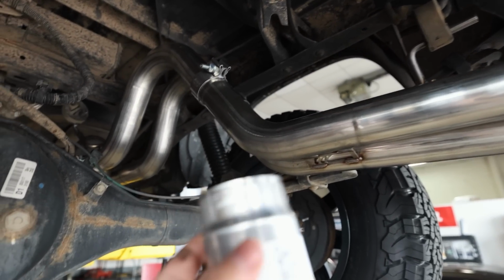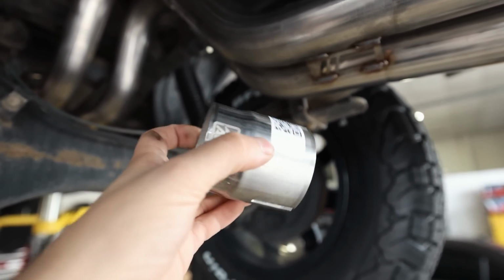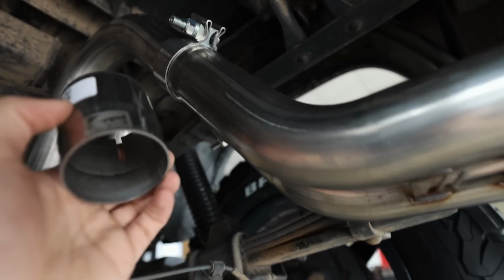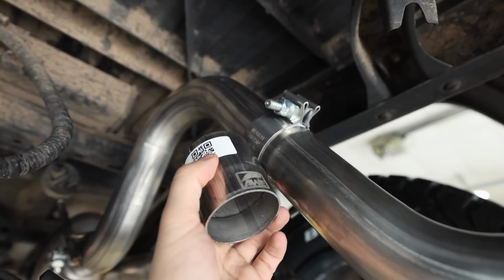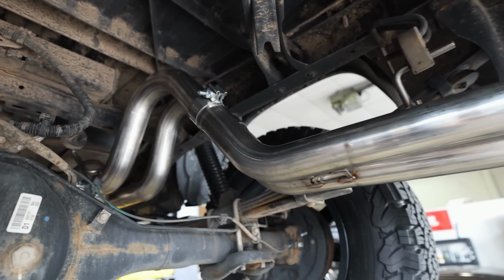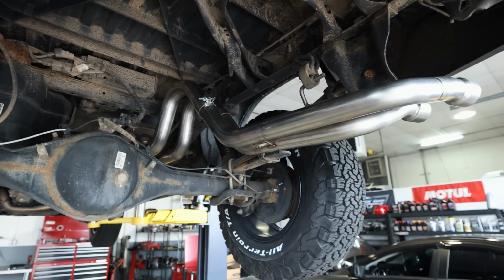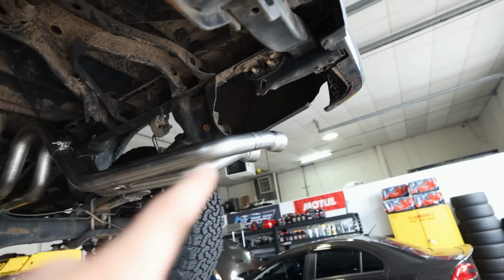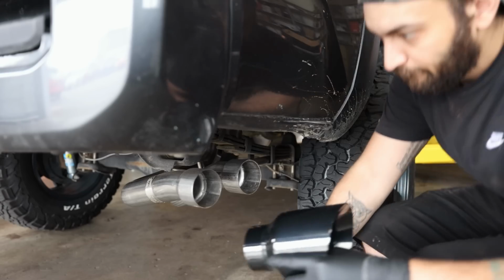I'd mentioned this earlier, they also give you these little engraved tips. So if you're off-roading, wheeling, or anything like that, you can drop this rear section off and just put this tip on right here, or run no tip if you wanted, but you can at least put this guy on right there, which will give you a lot more clearance underneath the truck when you're off-roading. So now that we've got all of this on, let's go ahead and get our tips on, get a sound test.